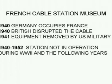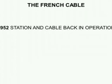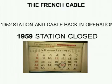The English actually disrupted the cable to prevent Germans from communicating to what was then neutral United States. The United States government moved all the equipment to a secure location when the United States entered the war. It was not until 1952 that the station was in operation again. It could not compete with the newer technology and closed permanently in 1959.